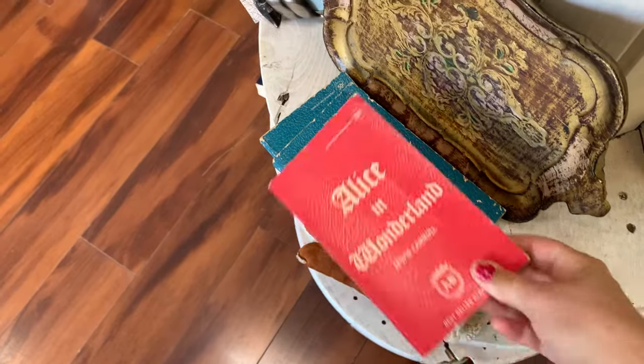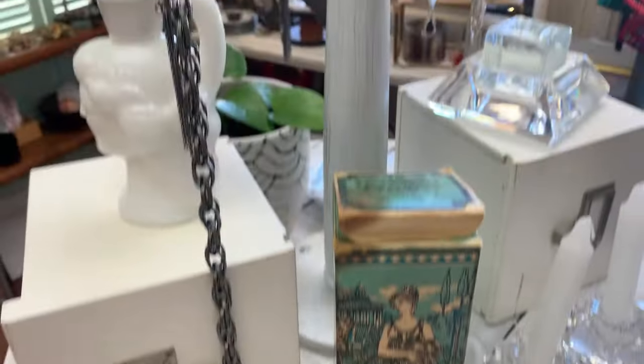Look at that, I found another copy of Alice in Wonderland. It was just one of those days, I guess.